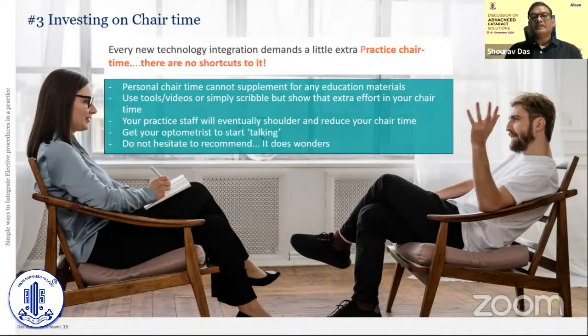Yet another important thing is that optometrists are one of the most underutilized assets in a practice, and they can do a wonderful job if they are encouraged to talk about this. They come at a very interesting place in the entire patient journey, where that bit of talking about the technology makes a whole lot of difference to the consultants and the counselors all throughout. So that's a culture that one can inculcate in a practice.